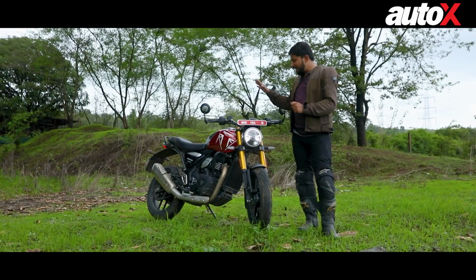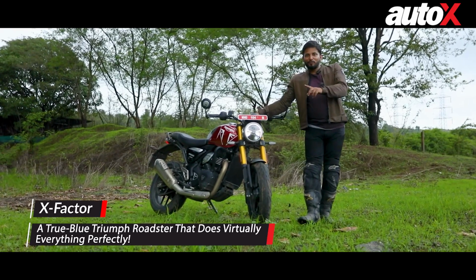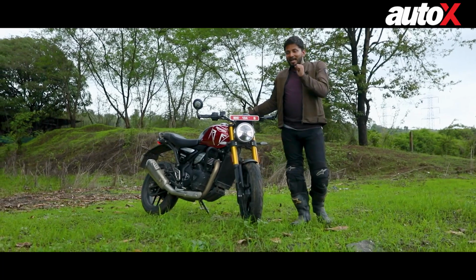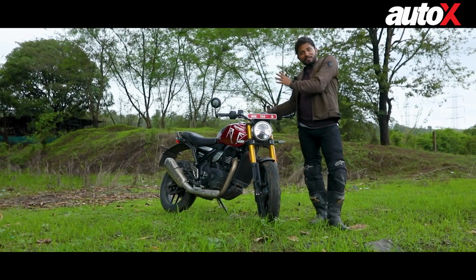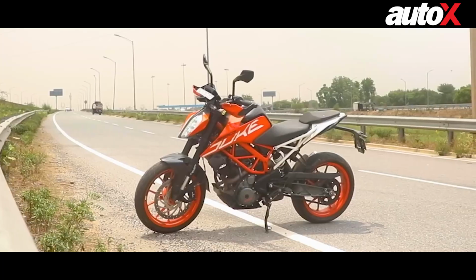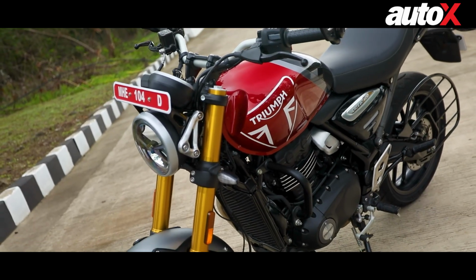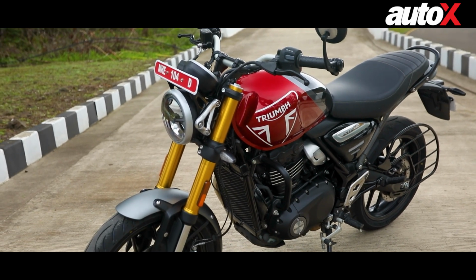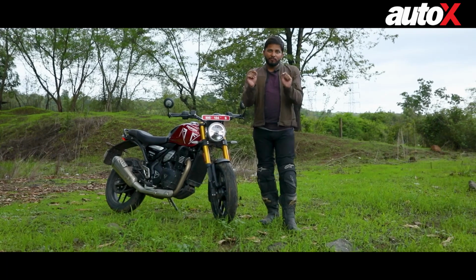So for the time being, I'll keep the booking of this motorcycle, but I'm also going to book the Scrambler 400X because it's coming out in October 2023, and I think that's the motorcycle that is the real competition to the Speed 400. Otherwise, all the other competition from Royal Enfield to KTM to BMW to everything in between, I think Triumph has absolutely killed it with the pricing. So whether you pick the Speed 400 or the Scrambler 400X, it's going to be Triumph for Triumph.